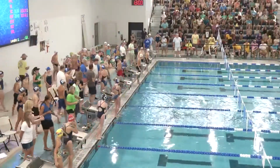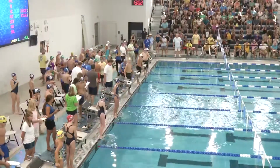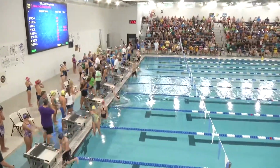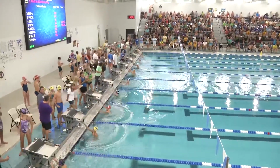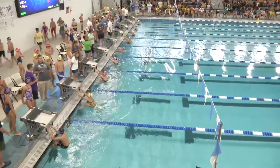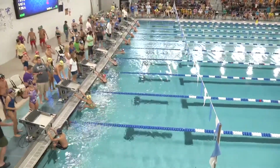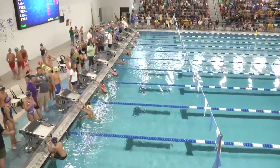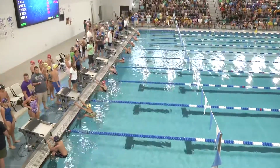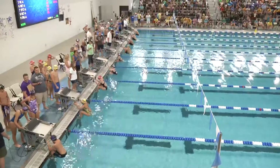All right, we're going to have the final heat. And it just got really loud in here with 9 teams going into the pool. In lane 1, that's Shadow Moss. She's not listed on the scoreboard. In lane 2 is Park Shore. In lane 3, Hobcaw. Lane 5, that's North Charleston, your top seed in this event at 2:05 flat.